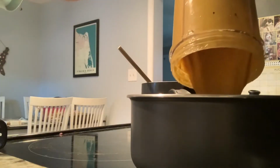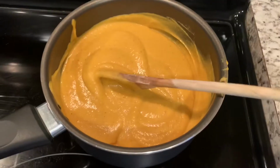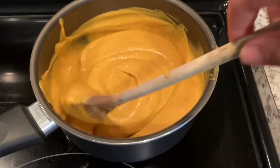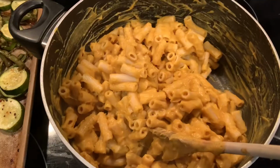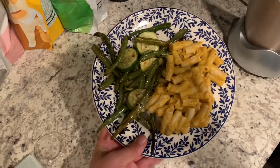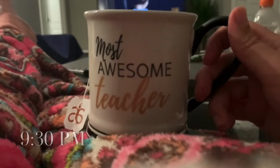I tried to keep it simple because the Arbonne 30 Days to Healthy Living is all about clean eating and whole foods. So this blended up really nicely and made this kind of thick sauce. And then I just added it to some brown rice noodles and cooked some zucchini and green beans on the side. And it was really delicious. And then I had a protein ball and a tea to wrap up my night.